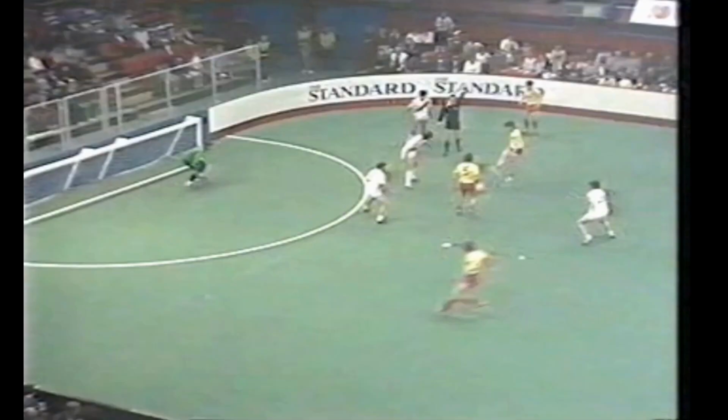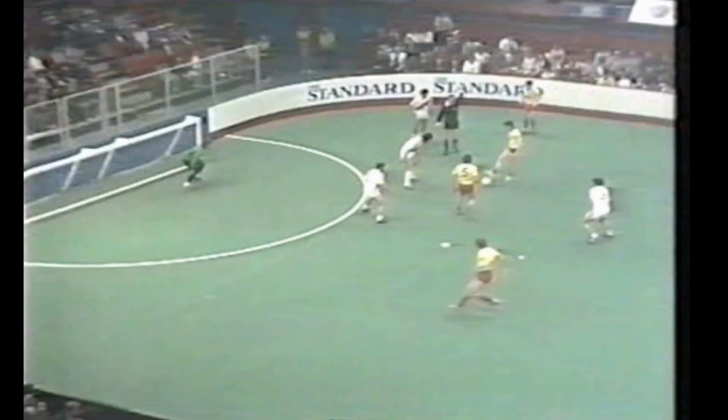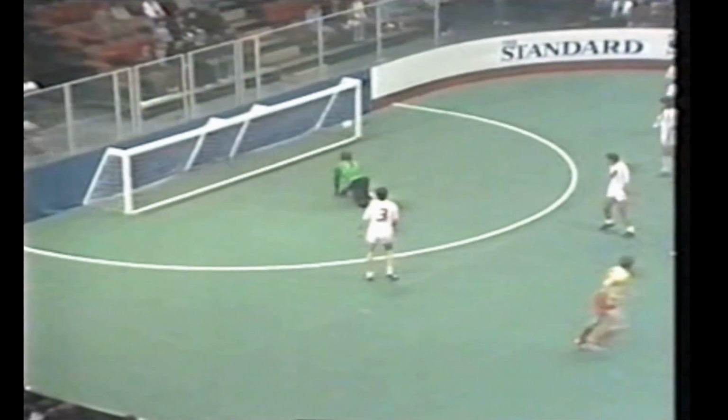So another opportunity for Watford. Jackett. And that's two very sweetly struck shots from Kenny Jackett, which has really made the difference between the two sides. And Kenny Jackett has made it 2-0 to Watford. Again, it's a bit of experience, really. He moved at the right time, David Barnsley.